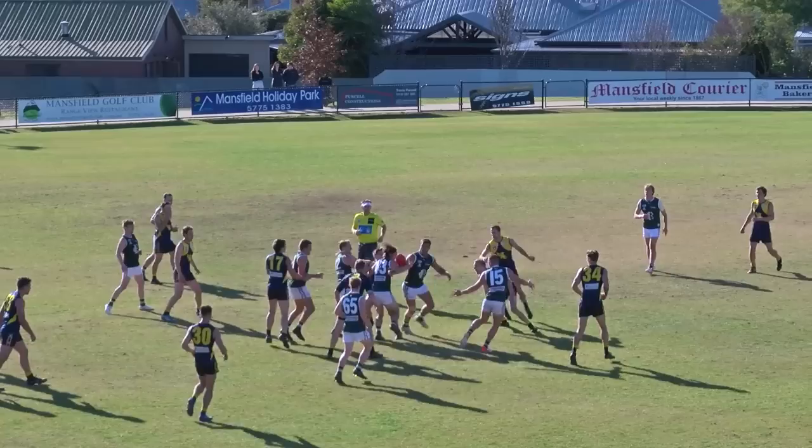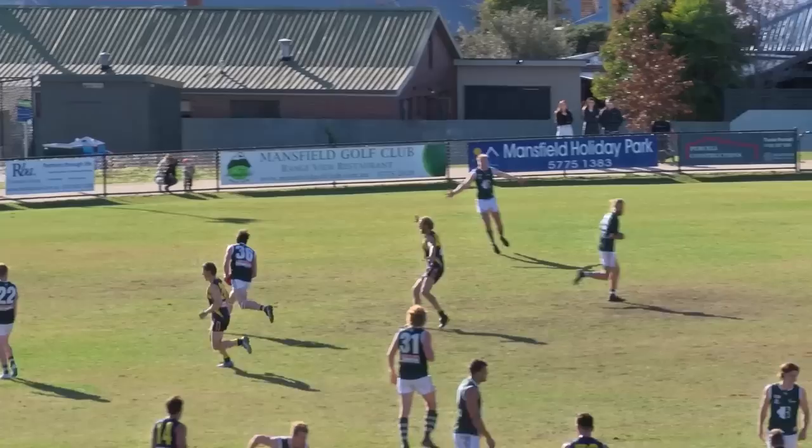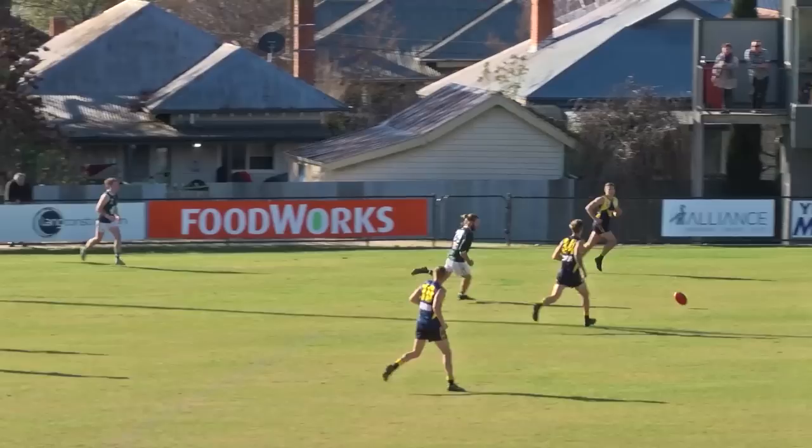Echuca try to get out of their defensive 50, but there's plenty of Mansfield players around the ball, and it's fired around. Finally, a little kick comes forward, but the Echuca player playing in front there at full back takes the mark. He's got a teammate on in the back pocket, so they've switched it across to the press box side of the ground. Kick goes back into the middle.